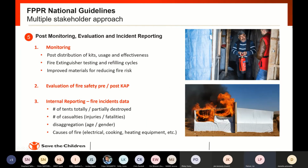Finally, the final point of approach was post-monitoring, evaluation and incident reporting. Prior to this activity, we had very, very bad data on fires. And as a result of this project, there's now a very comprehensive lessons learnt database where we're really beginning to understand how we can improve on shelter design. That picture on the bottom right is actually a fire break and a testing of a fire break for the shelters using the very simple materials that are allowed in the camps, plastic sheeting and timber. But there were some special dispensations made by the government to allow us to put in place fire breaks between shelters, and a lot of improved materials for reducing fire risk.